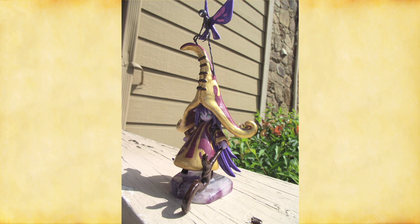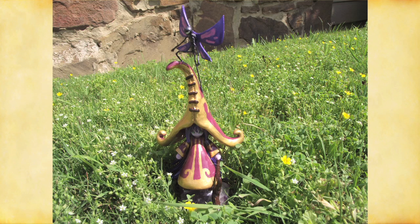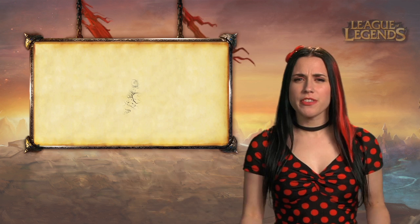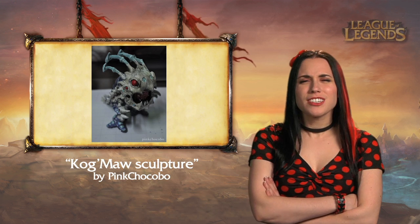Looking demure in pink and purple tones, this Lulu has a shy smile that hides her tricksy intentions. I think there's a rule that if you're short, you have to make up for it with an excess of mischief. Unless you're Poppy, because then you're just too serious for that. 101 jokes that Poppy doesn't know. What happens when Mundo's cleaver hits Sejuani's boar? Pork chop.